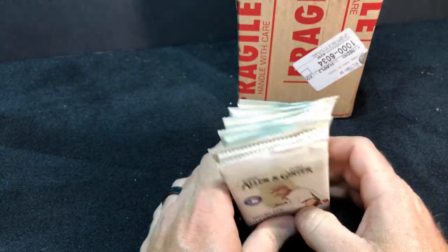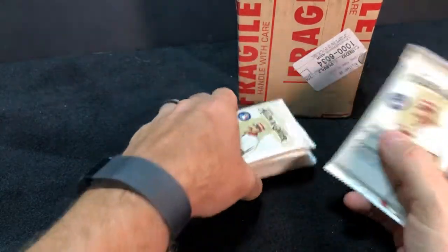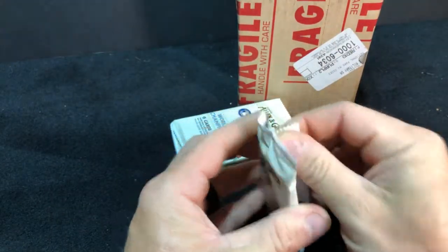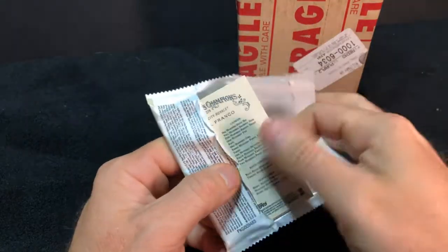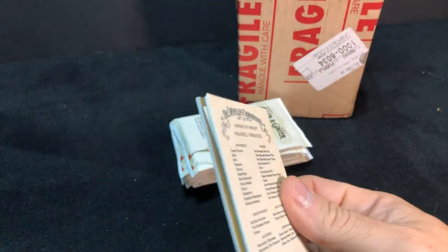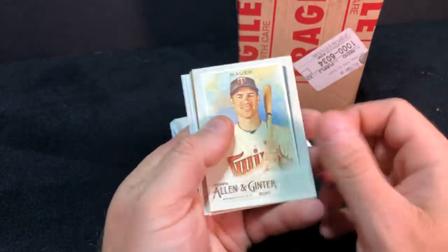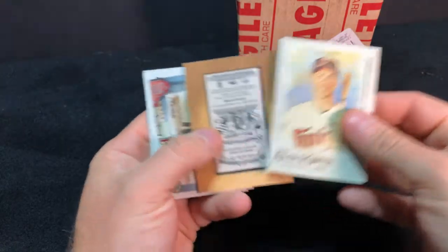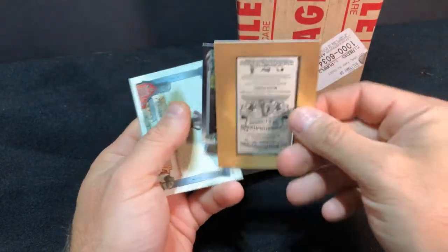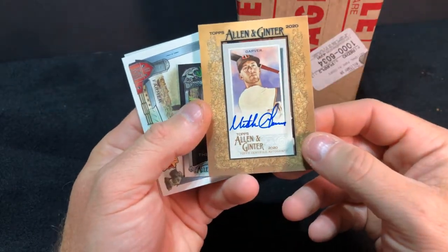2, 3, 4, 5, 6, 7, 8. Now 7 packs plus 1 extra pack. So I'll just say 8 packs. All right, so here we go. Let's take a look at these cards. See what we got here. Looks like something's goofy in there already. We got a Mauer. This is a mix of new and old. There's an auto right there.